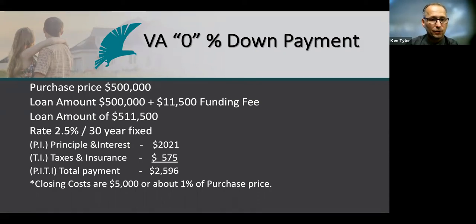Now we're going to go into another one of our acronyms, and that's PITI. Principal and interest is $2,021. Taxes and insurance are $575, for a total PITI, principal, interest, taxes, and insurance, of $2,596. Now, the $575 is property tax, just so you can figure that out on your own if you need to. Property taxes throughout the counties in Southern California vary a little bit, anywhere from 1% to 1.25%. What we factored in is 1.25%, and that comes out on a $500,000 loan to $500 a month. And then we factored $75 for homeowners insurance, which is required by any lender.